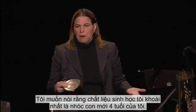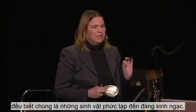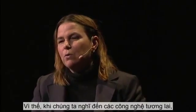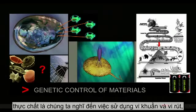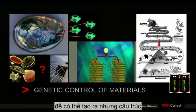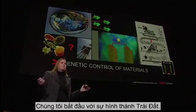I like to say my favorite biomaterial is my 4-year-old. But anyone who's ever had or knows small children knows they're incredibly complex organisms. And so if you wanted to convince them to do something that they don't want to do, it's very difficult. And so when we think about future technologies, we actually think of using bacteria and viruses, simple organisms. Can you convince them to work with a new toolbox so that they can build a structure that would be important to me?